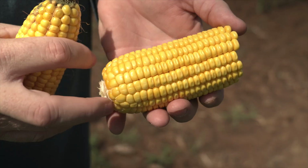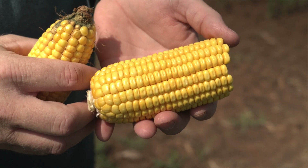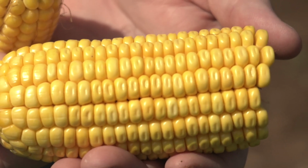Our really early planted corn is looking pretty good. I got an ear here from our early planted corn, so we have kind of finished out the corn. We have gone through dent stage. Usually by the time we get to dent, which is what everybody likes to see, those little dents at the top of the corn here, then we can actually look at the individual kernels themselves.